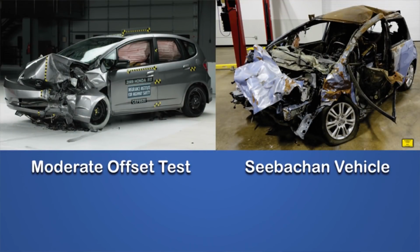This is what our vehicle looked like versus the small offset test. What's the difference here? The roof separated. There were no welds to hold everything together. The safety cage is like the links in a chain. If you've got a safety chain that has 100 links in it, those 99 are only as good as the weakest link. The weak link in our vehicle was the roof.